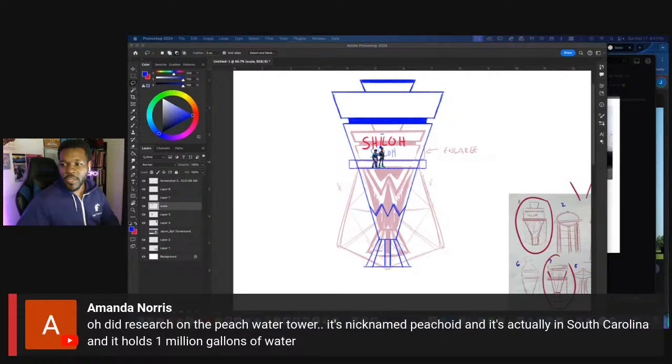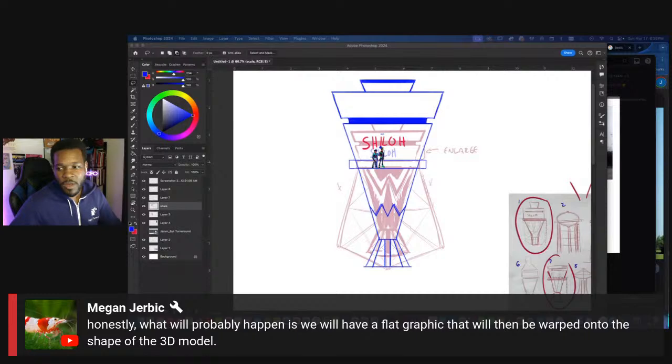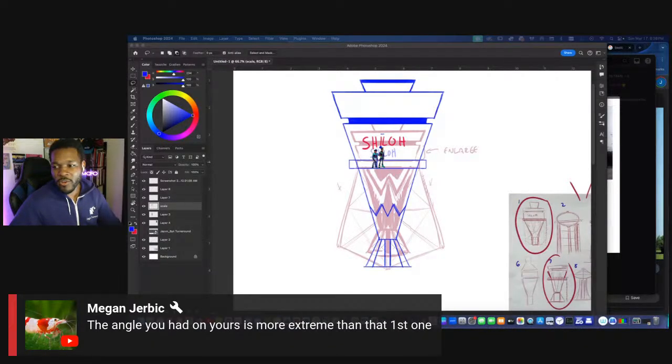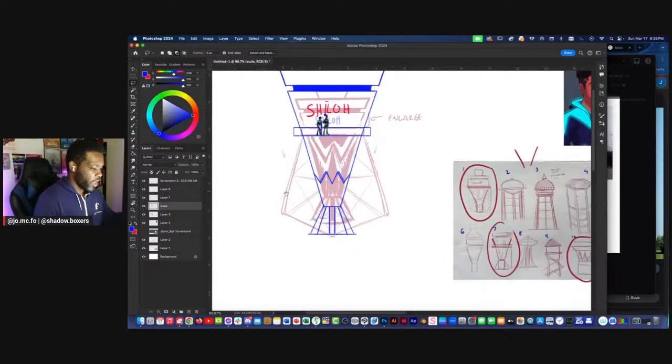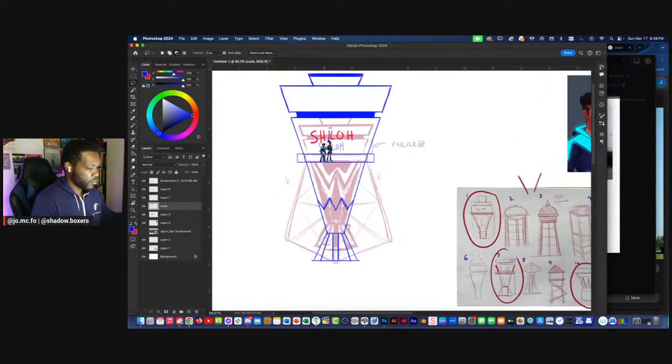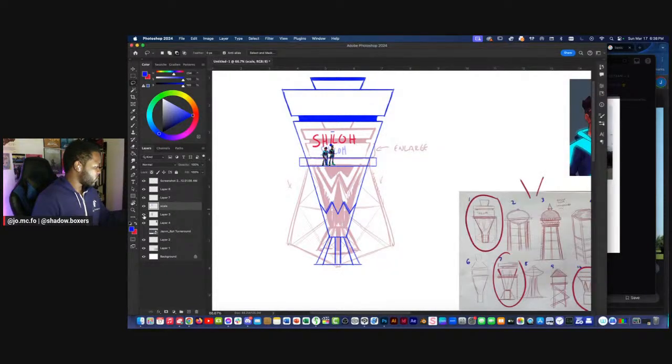Did some research on the Peach Water Tower. It's nicknamed Peachoid, and it's actually in South Carolina and holds 1 million gallons of water. That's pretty dope. Honestly, what will probably happen is we will have a flat graphic that will then be warped onto the shape of the model. Yeah, that's probably true. The angle you had on yours is more extreme than that first one. The angle I had on mine. Oh, wait. Now I'm confused. Hold up.